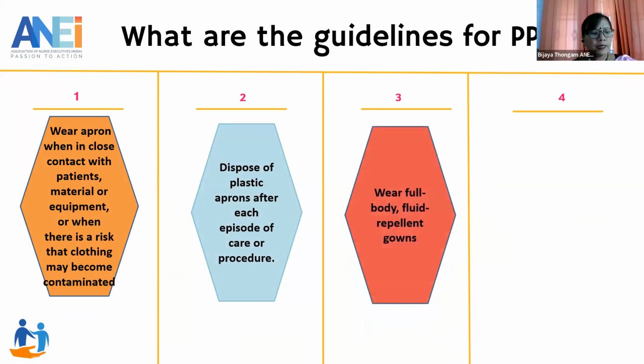Now let's see the guidelines for the other PPE. The first one is the apron. Wear a disposable plastic apron when in close contact with the patient, material or equipment, or when there is a risk that the clothing may become contaminated. You should also dispose of the plastic apron after each episode of care or procedure.